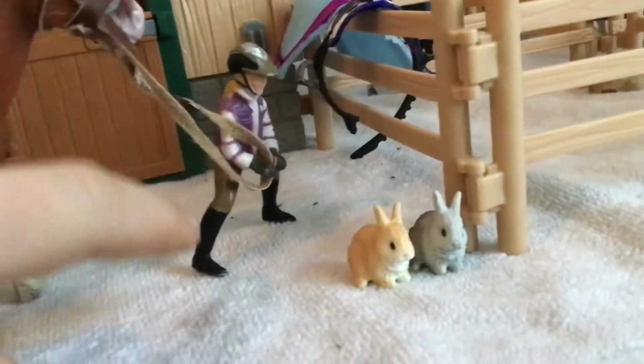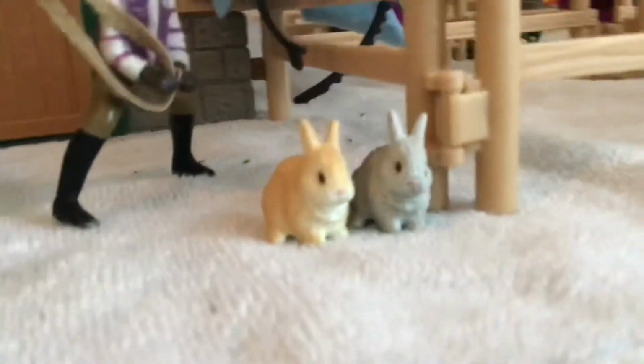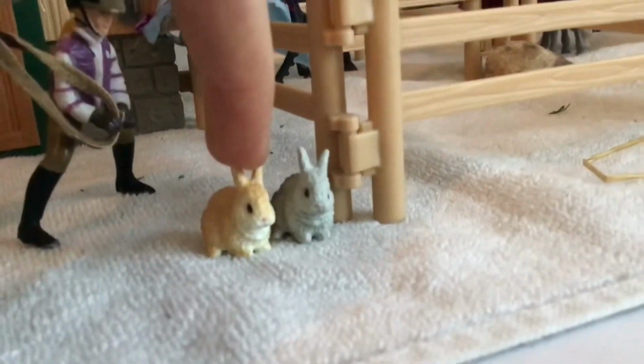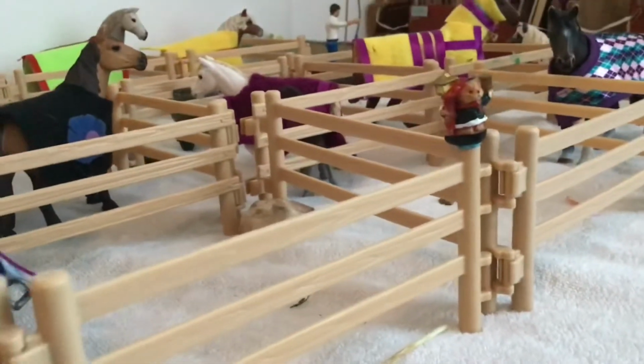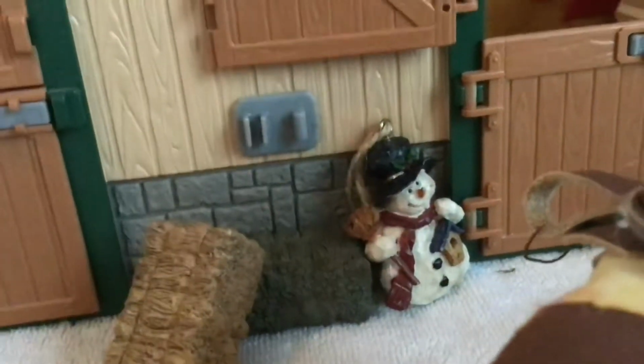Here is Sophia leading her. Here are my 2 cute little rabbits. This one's Peter Rabbit, and this one's Cottontail. On the fence is a saddle and a full blanket, and a little cute teddy bear or something. On the table is a stack of hay and a little snowman.